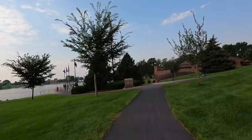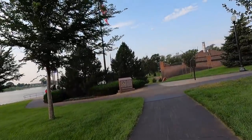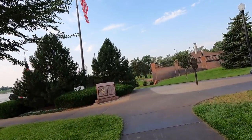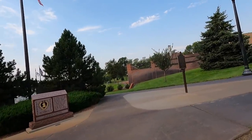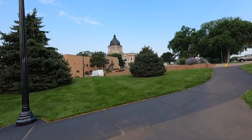Well, very good. Highly, highly recommend coming and seeing this Capitol. This is one of the better ones I've seen, for sure. Journey continues. Talk soon.